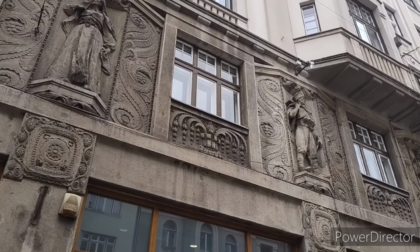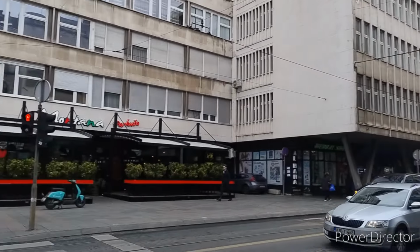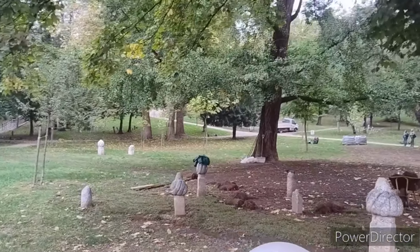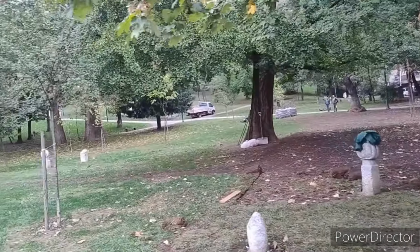Lovely little reliefs on there. A bit uglier down here. A lot of traffic. But there we've got Veliki Park we're going to next. Across to Veliki Park. I wasn't expecting this. This is Muslim graves. Grave markers all over the place. So this is a bit of a cemetery.